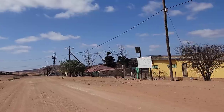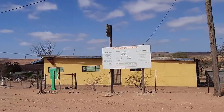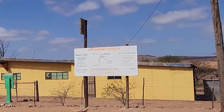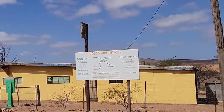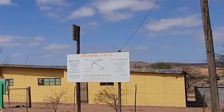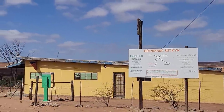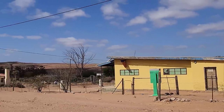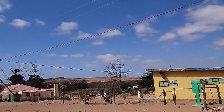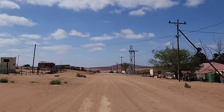So here we are approaching this yellow building, and there was some map on this board showing directions to the Namaqua National Park. Yeah, you wanted to make sure where to turn. Yes, and there it showed us that we turn to the right to get to the Namaqua National Park. Now, as we were leaving here, you can see I paused again just to make 100% sure I know what the map was saying.